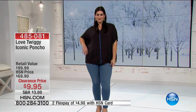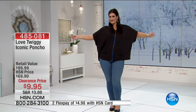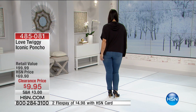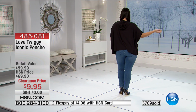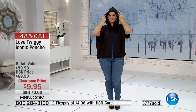And then if you lift your arms up to the side, it has almost that kind of angel flare look to it, so plenty of room. You've got a turtleneck underneath of this. You could wear the Today's Special turtleneck underneath, and the black would look fantastic, and the tunic length. It has the hood as well. It's approximately 26 inches in length. So we have extra small through extra large, 1X through 3X.